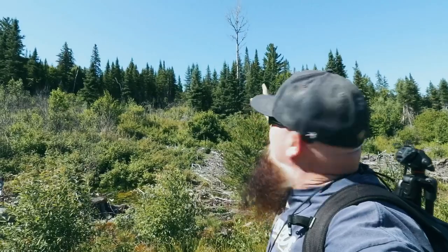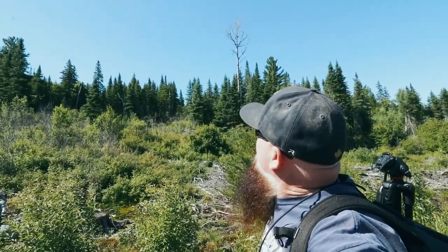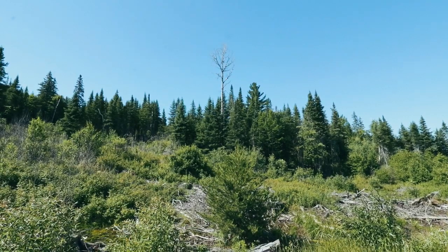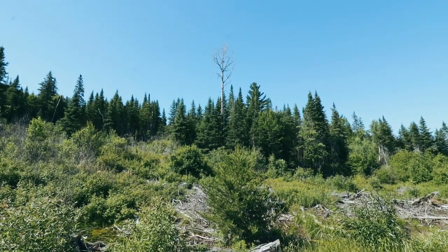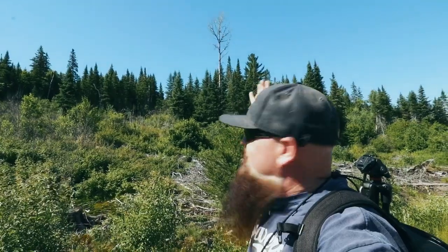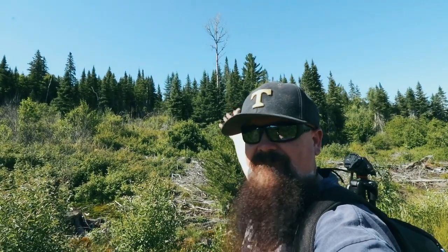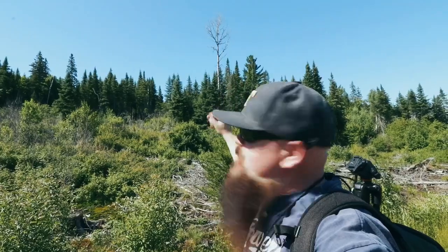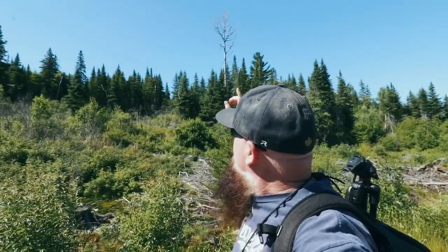Alright guys, so I found another area where there's something interesting to me, and that's a tree way up there. One single poplar tree in amongst the pine trees and the spruce trees just stands out. It just doesn't belong, so to speak, and the fact that it's a lot taller than everything else, I find interesting. So I'm going to take a picture of that. That'll be my next picture.